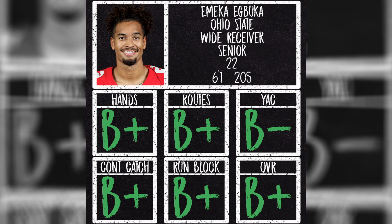In terms of yak ability, the yards after catch, he gets a B-. He showed good things against lesser competition. Unfortunately, there is no lesser competition in the NFL. And I just felt that he often didn't make the correct move, or sometimes he just tries to mull over some players, just bulldoze them, and he can't really do that. Even though he's built as a big slot, he's not really that strong. He doesn't play with that physicality.